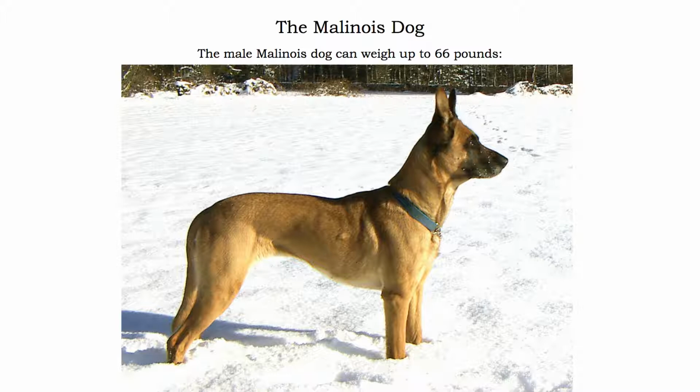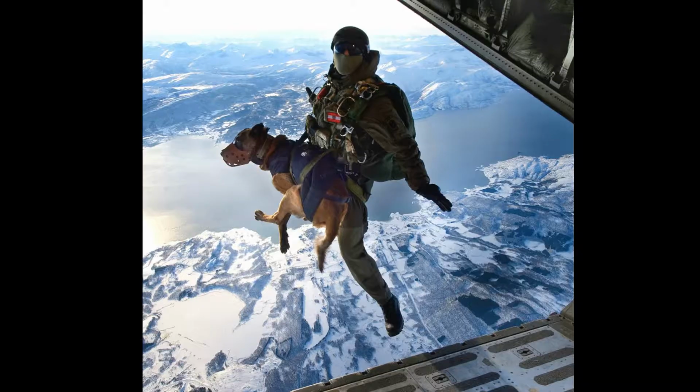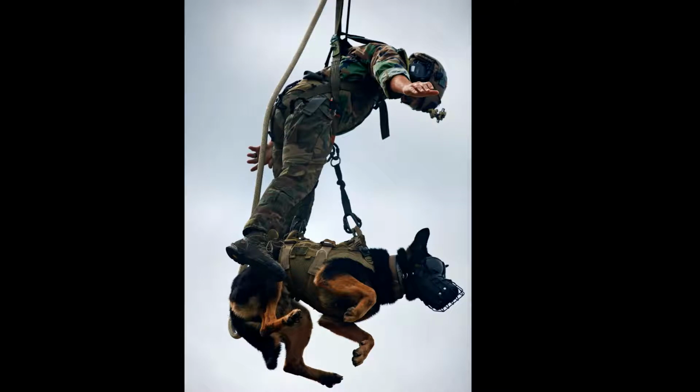Special Forces operators prefer the Belgian Malinois because they're just as ferocious as a German Shepherd, but they weigh less, and this comes in really handy if you're jumping out of a plane or hanging from a helicopter.